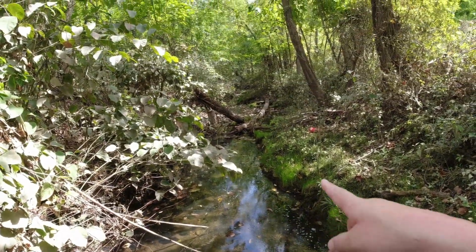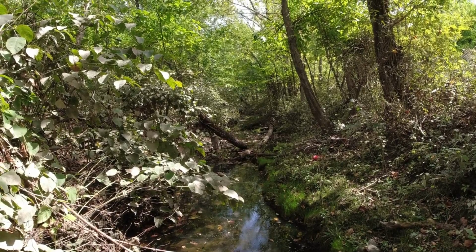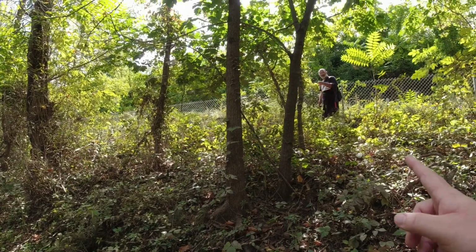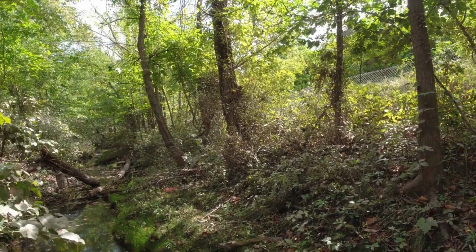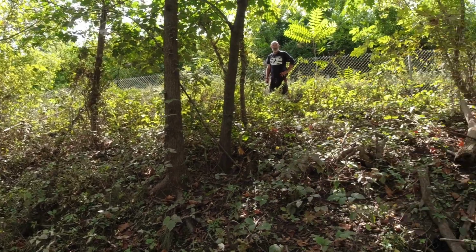There's some more stagnant water here, another fallen tree causing a little backup. And it looks like it just gets smaller and smaller down there. Now where RJ is along that fence, he said the path does continue, but it just goes along the road. I don't know why there would be a pathway there.